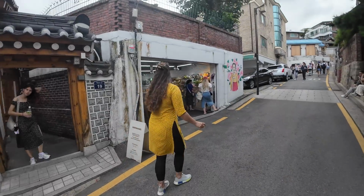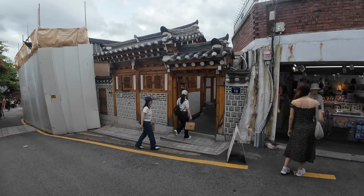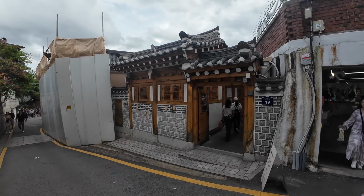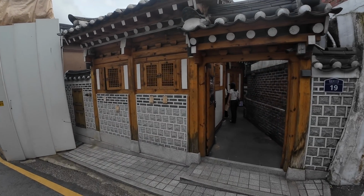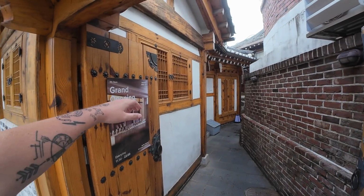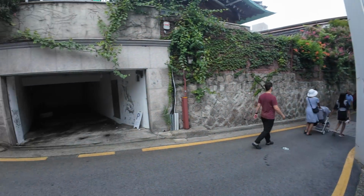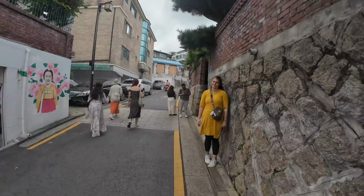So far, first impressions, it seems to just be a place where they've turned traditional houses basically into places to sell things like souvenirs and stuff like that. Other than that, there's a couple of these types of places here where you can basically wander in and check out the inner workings of what some of these places might look like. But this here is actually also a souvenir shop. So they're selling types of handcraft stuff basically. And yeah, we're gonna have a walk around and see what we can see.